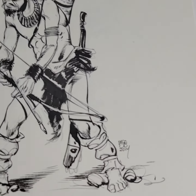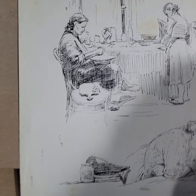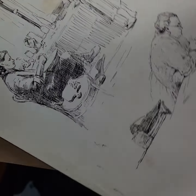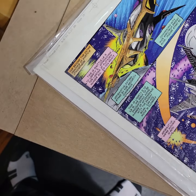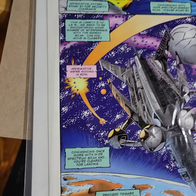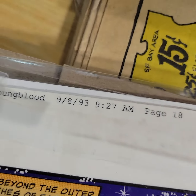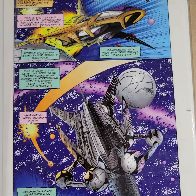These are more original art, some things that I had purchased a while ago that I had lying around in a random place. So I figured I'd show you as long as I have it out, as long as I'm doing the video. This is original art from the comic Youngblood, 1993, page 18. But this is the fully colorized one. This would be the one I guess they used for the comic.